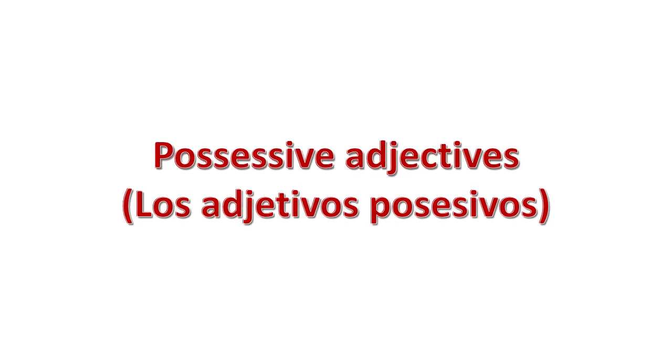In this one, we're going to cover a set of very important, very useful adjectives. They're known as adjetivos posesivos, or in English, possessive adjectives.